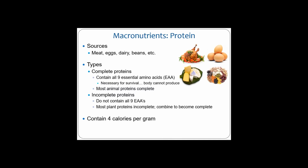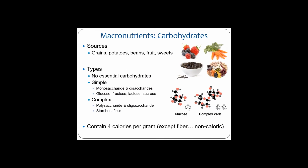Then the incomplete proteins, now most plant proteins are incomplete, but they can be combined to become complete. And this, you see this in traditional cultures, things like rice and beans. One's missing lysine, the other's missing arginine. You combine them, you've got complete protein. Right? And it doesn't have to necessarily be done in the same meal, but we do need to be aware of getting a full spectrum of complete proteins. So these are broken down and contain 4 calories per gram.